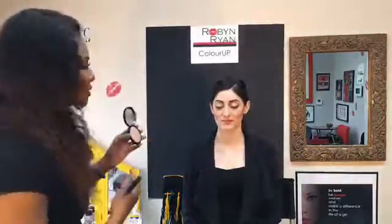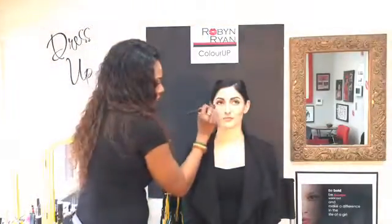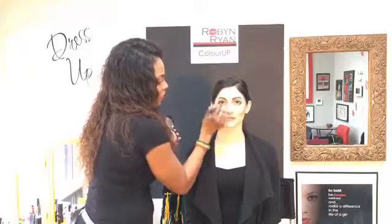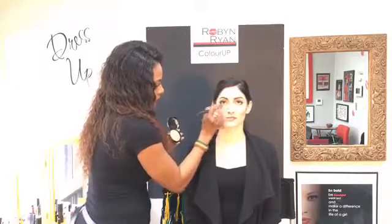Fun for spring, the Robin Ryan Powder Illuminator. This ultra creamy powder highlighter delivers unparalleled natural radiance and multi-dimensional luminosity. Perfect for highlighting cheekbones, brow bones, and the bridge of the nose. So let's see this in action. You just want a little bit, right? And on top of your cheek color, under the eye area, and blend down.